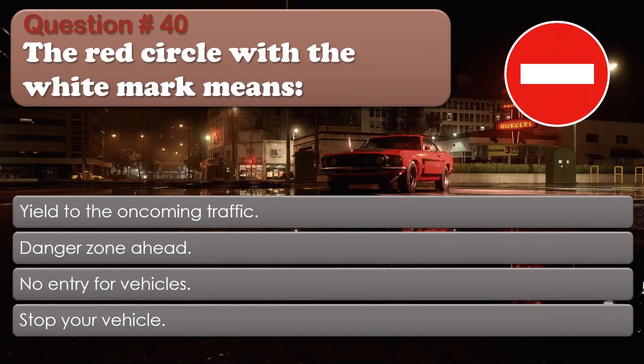Question number 40. The red circle with the white mark means: yield to the oncoming traffic. Danger zone ahead. No entry for vehicles. Stop your vehicle. The correct answer is: no entry for vehicles.